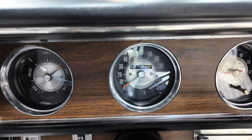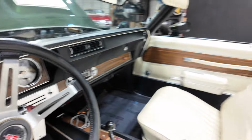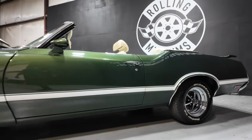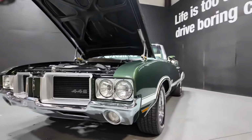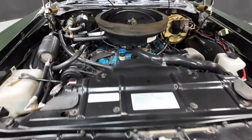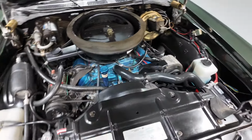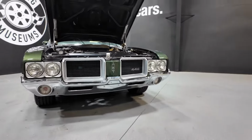Let's fire her up. Running like a sewing machine.